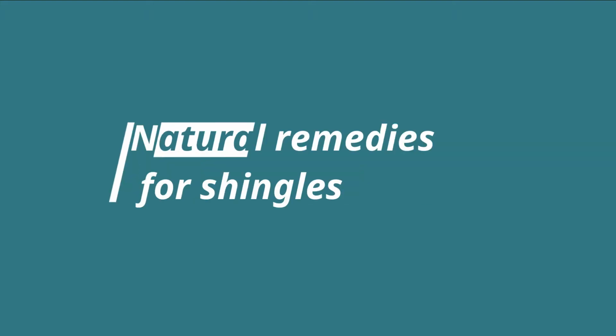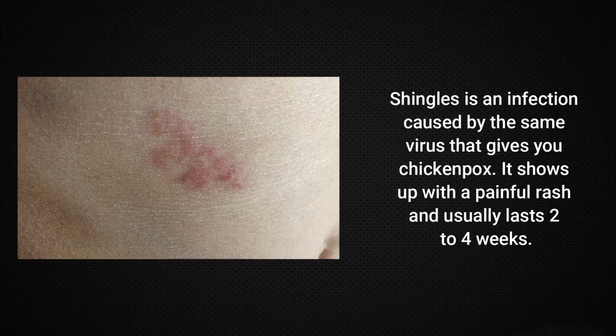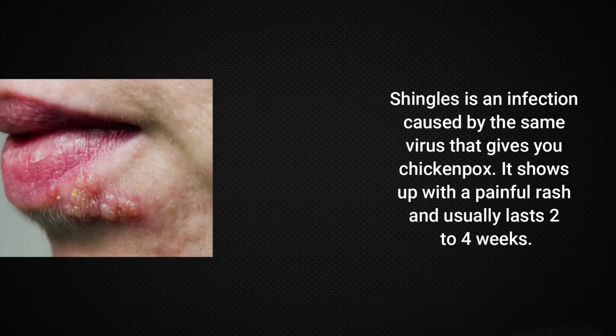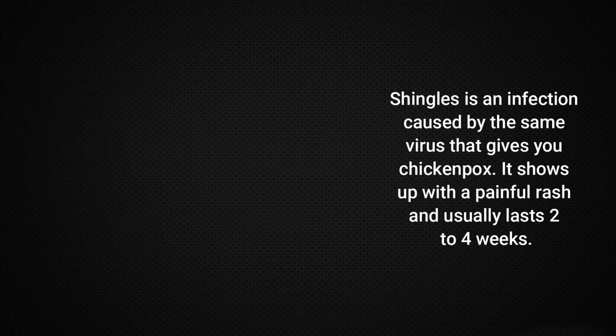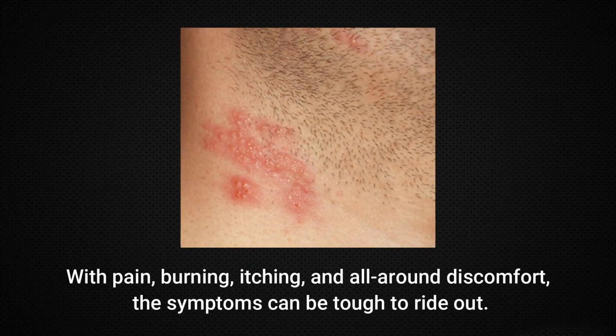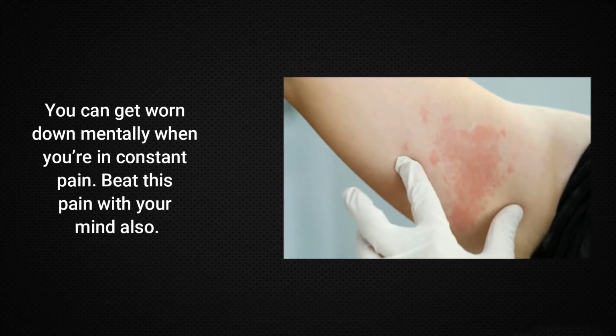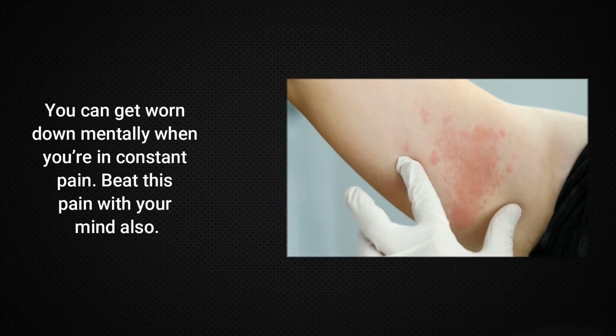Natural remedies for shingles. Shingles is an infection caused by the same virus that gives you chickenpox. It shows up with a painful rash and usually lasts 2 to 4 weeks. With pain, burning, itching, and all around discomfort, the symptoms can be tough to ride out. You can get worn down mentally when you are in constant pain. Beat this pain with your mind also.